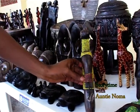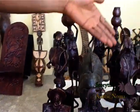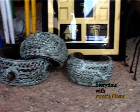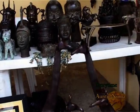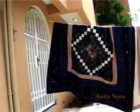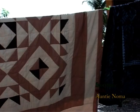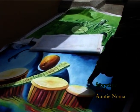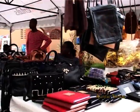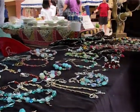Oh, and look at the Zaire pygmies. A talking drummer from Burkina Faso. This bronze work is called Queen of Benin, also from here in Nigeria. The two long giraffes are from Burkina Faso as well. Beautiful quilts made with African materials. Very nice. Look at those beautiful paintings on display in the art stall. There are lots of handmade jewelry in the jewelry stall.